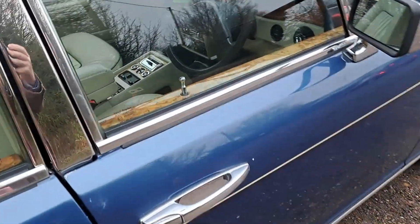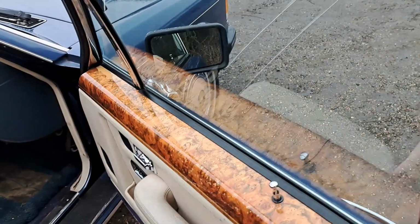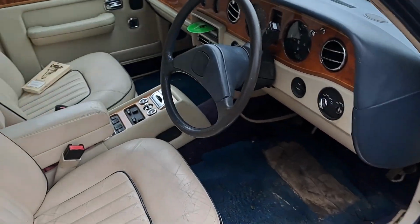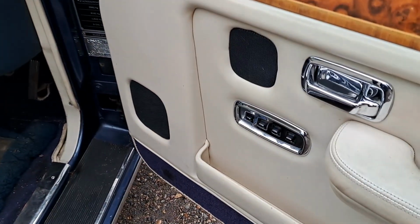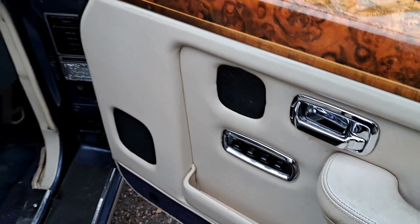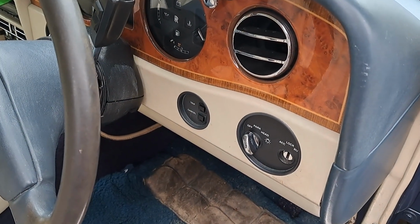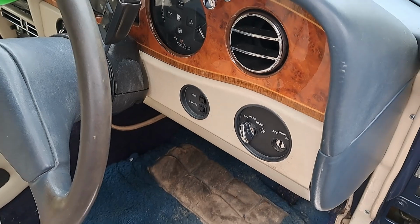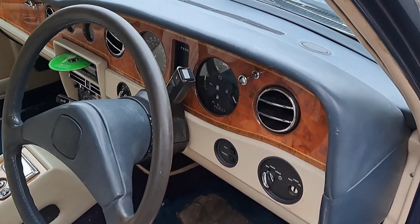We'll have a look at where the driver sits, where the chauffeur's going to be, and today I am the chauffeur, because I'll be driving Bill later. He'll be sitting in the back. Very, very old-fashioned looking switches and things like that, which I think are off a Silver Shadow. I think these controls here are also very old-fashioned. We've got other things in here that are a bit more modern. We've got cruise control, we've got a trip computer.